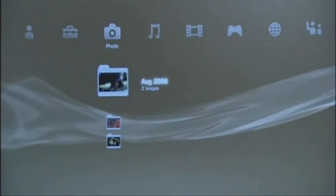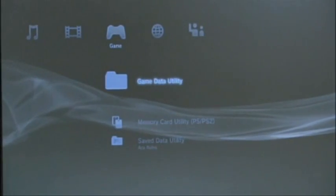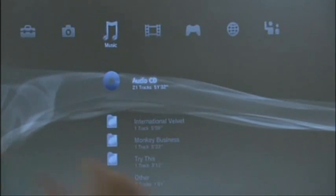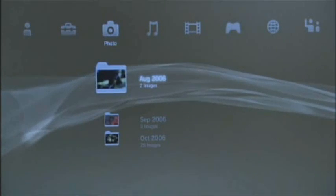Then just like PSP, there's photo, music, video, game, and network. There are all these different categories, and you can go into a category and see some images that I have here. I'll give you an example of an image here. I can make a slideshow, and there are lots of different formats of slideshow. You can have a traditional slideshow where it goes from image to image, and we have some variations on the theme.